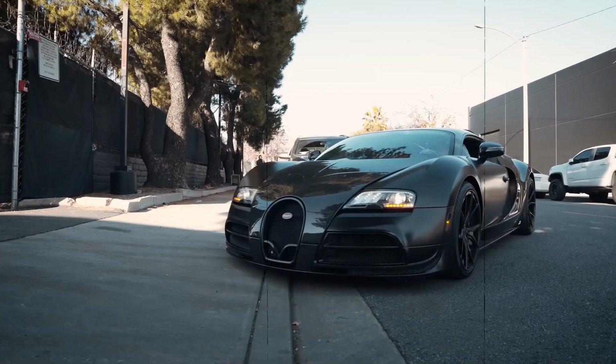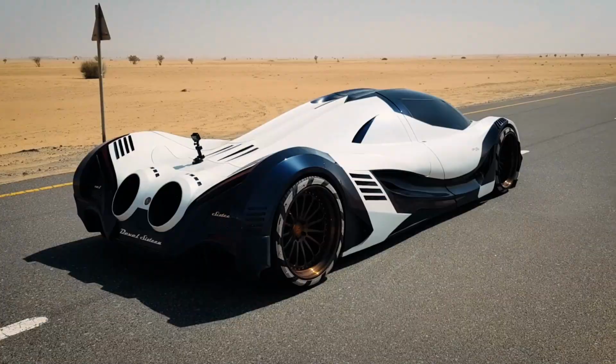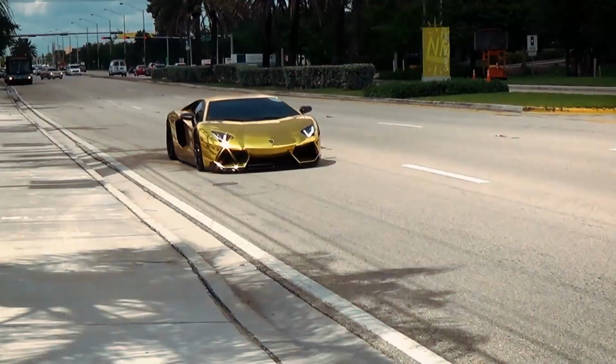It's in Dubai that we find some of the most insane cars in the world. So what does the four-wheeled beast called the Devel look like? Can a car be covered in crystals? Let us have a look at the most insane cars in the city of Dubai.